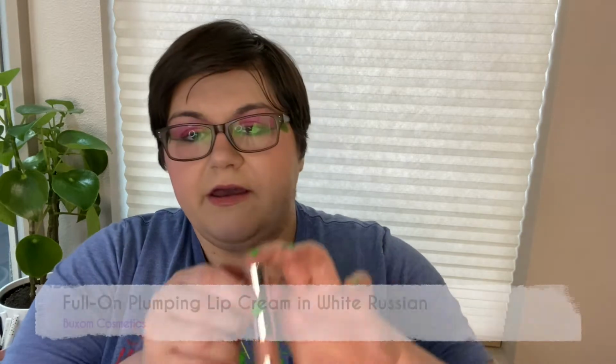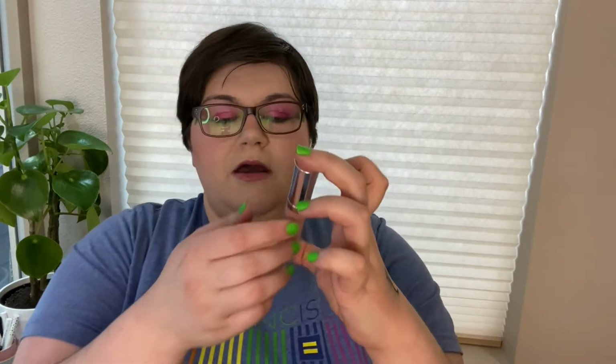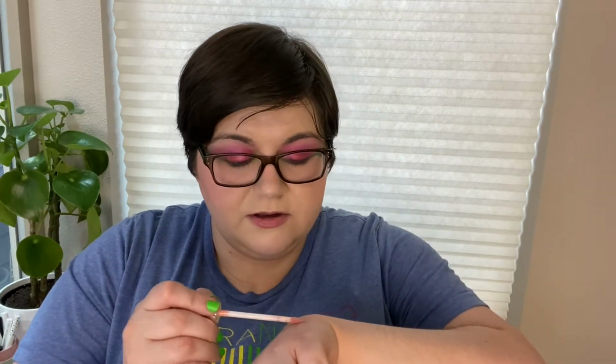And finally, lips. So I use a lot of lipsticks in my videos, but for every day, to be honest, I'm usually using lip gloss. I apply it constantly throughout the day, and my favorite lip gloss by far is the Buxom Full On Plumping Lip Cream. I have this one in White Russian, which is a nice pink nude.